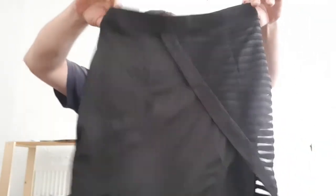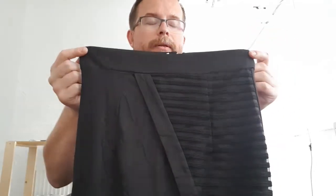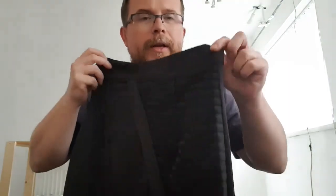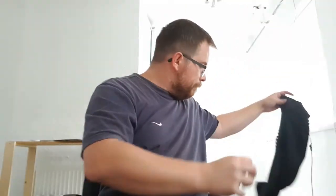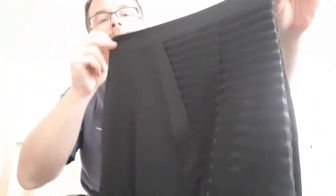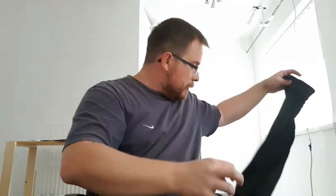Size M, who made it? Nobody. Nobody wants to take the blame. There's no other label than material and size. Short one, a bit longer than mini, but still like a knee length maybe, or maybe even less than knee length, kind of stripy detail. Another one, the same one, but only size small. Yeah, the same thing with a zipper on the back. The other one had a zipper as well.